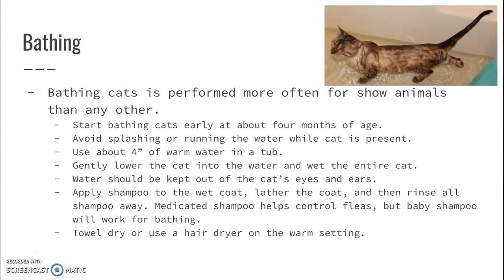You can use a cup or something and pick up some water and gently run it over the cat, but you don't want to stick your cat under a running faucet. You want to make sure that you're keeping water out of the cat's eyes and ears. You don't want anything getting in there and causing a problem. Then you want to apply the shampoo, lather them up, and then rinse everything away.